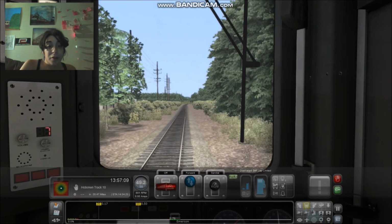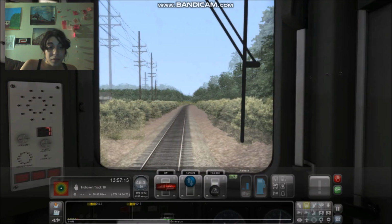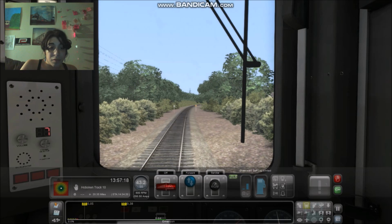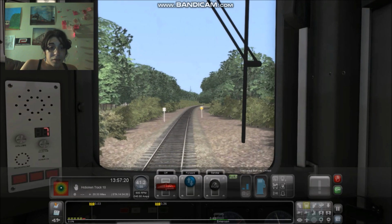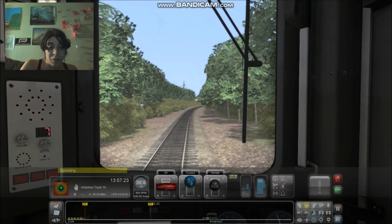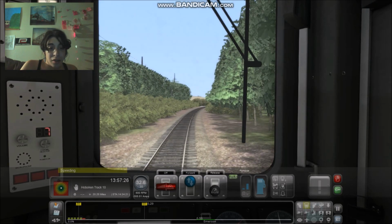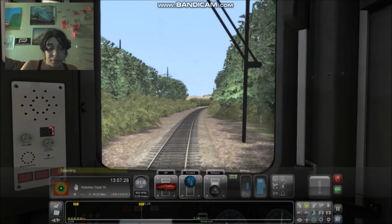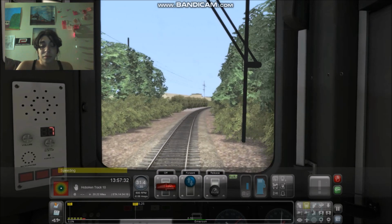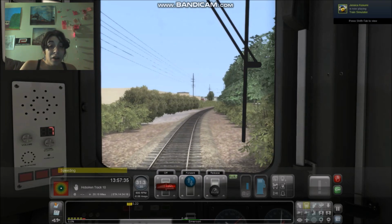I'm going to start slowing down for that 30-mile-an-hour section coming up. Yep, we got hit for speeding. Well, at least we're slowing down for like a curve that actually needs to be slowed down for.